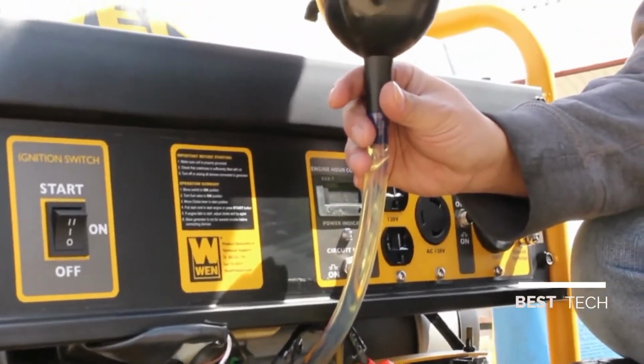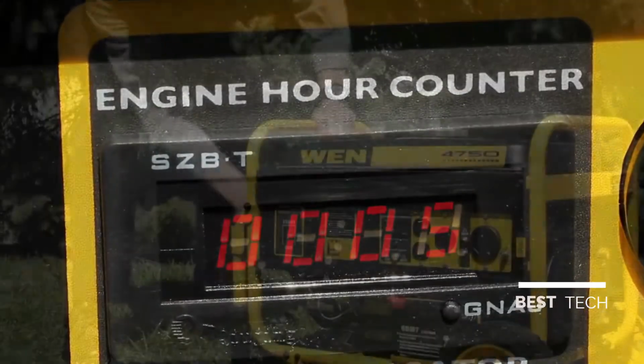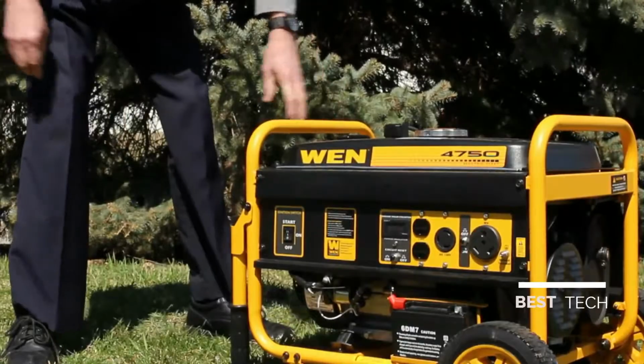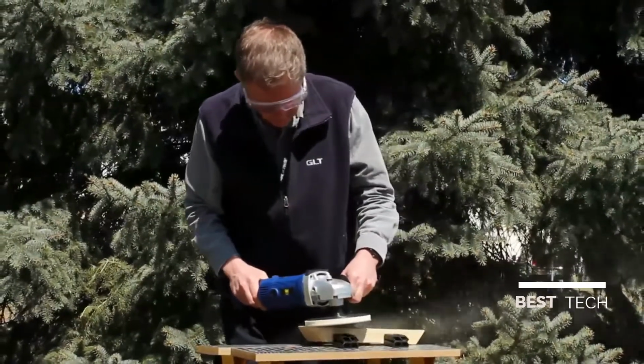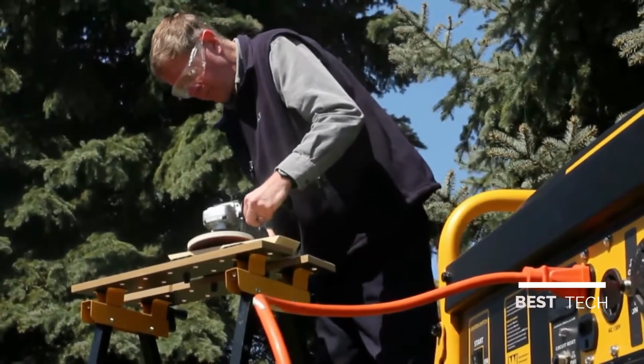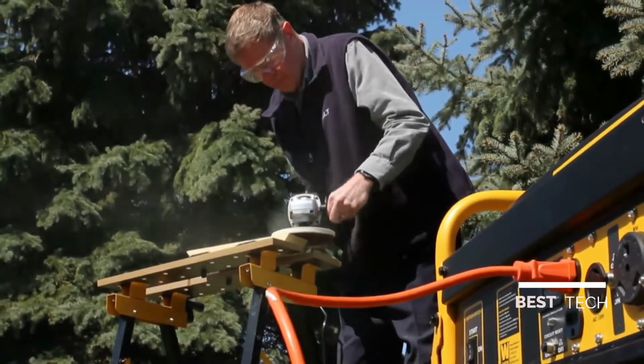And for better monitoring of your unit, the fuel gauge and the engine hour counter work together to help track gasoline usage and maintenance schedule. Remember when your job site wasn't bound by extension cords running from nearby houses? Remember when you could spend your Sundays out in the sun instead of cooped up in a windowless workshop?